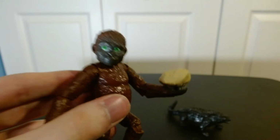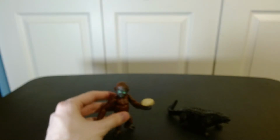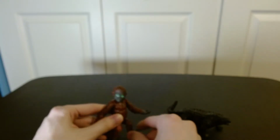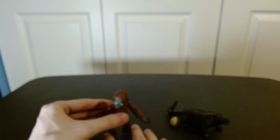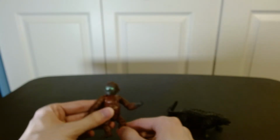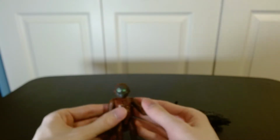And then his rock just kind of sits in his hand, which I guess works for what they're going for. But yeah, he's just a little monkey. And I'm assuming he won't have too much trouble standing. I stand corrected. Oop. I mean, if I knew how to pose this thing, probably be better. The leg joints are a little difficult to work with on mine. There he goes. He can stand.